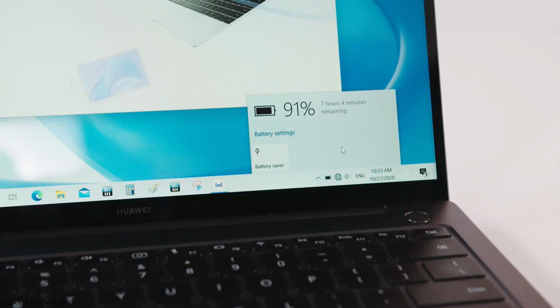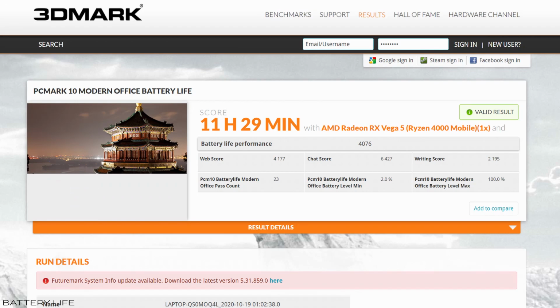The laptop's battery life is a plus. After what seems to have been an eternity, the modern office test finally managed to drain the battery. And bear in mind, the brightness had been set on 120 nits, past the usual 100 nits we set when testing the battery life. See for yourself, 11 hours and 30 minutes. Perhaps one of the best scores we've ever got.